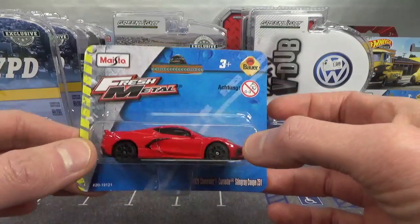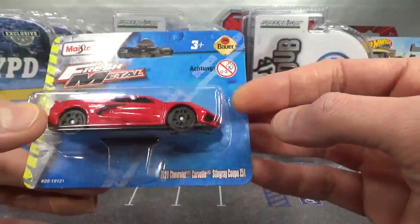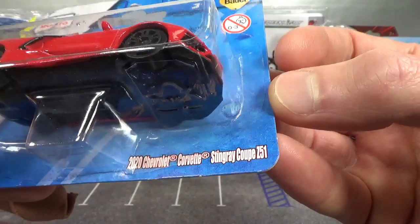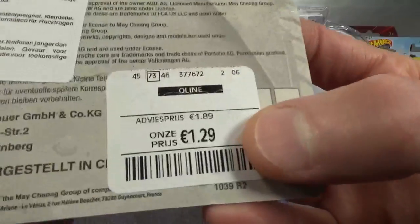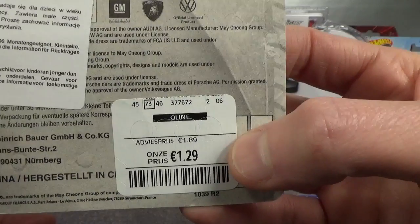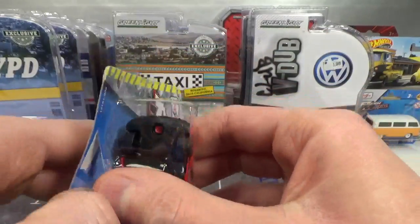This is a Maisto Fresh Metal. It's a German packaging. It says Bauer here and Achtung. This is the 2020 Chevrolet Corvette Stingray Coupe Z51. Pretty good price, €1.29 in my local Carrefour hypermarket. These are €1.99. So that's an okay price. Let's take a look at it.